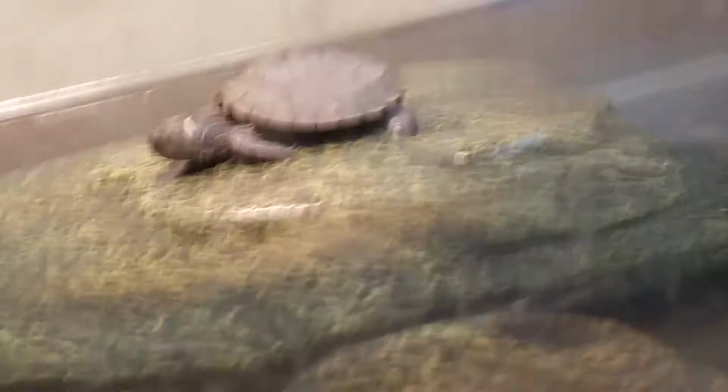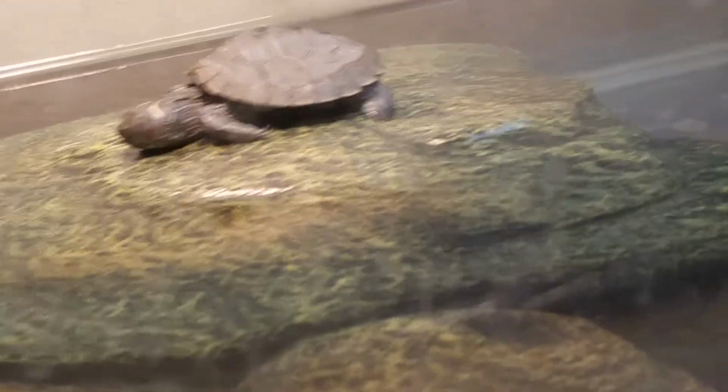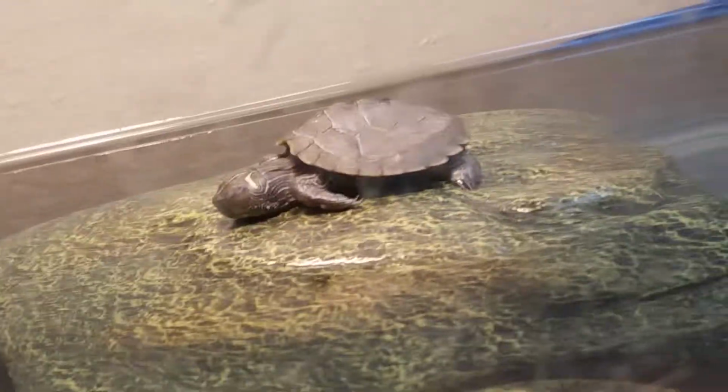The problem is with baby turtles, you can't really measure the medicine right. Like when they measured him at the vet with his weight, it didn't even show up on their smallest scale because it was just such a small fraction of an ounce.